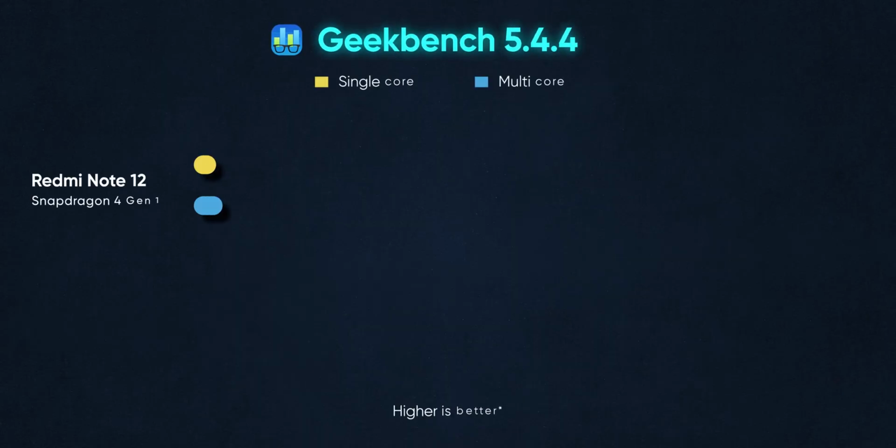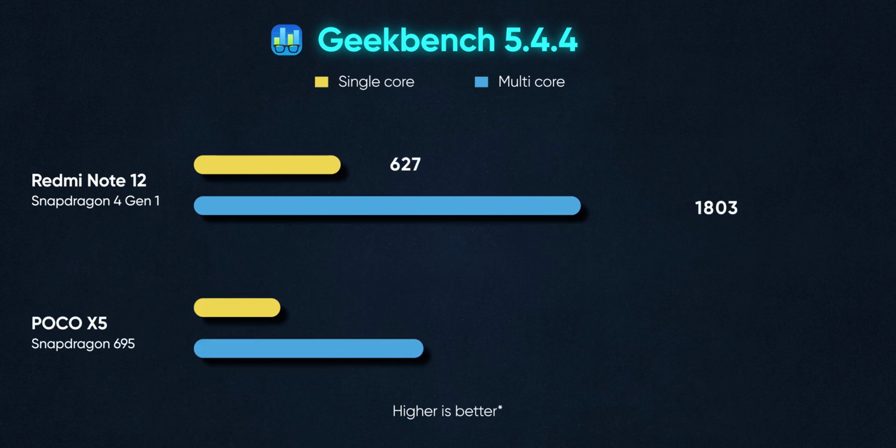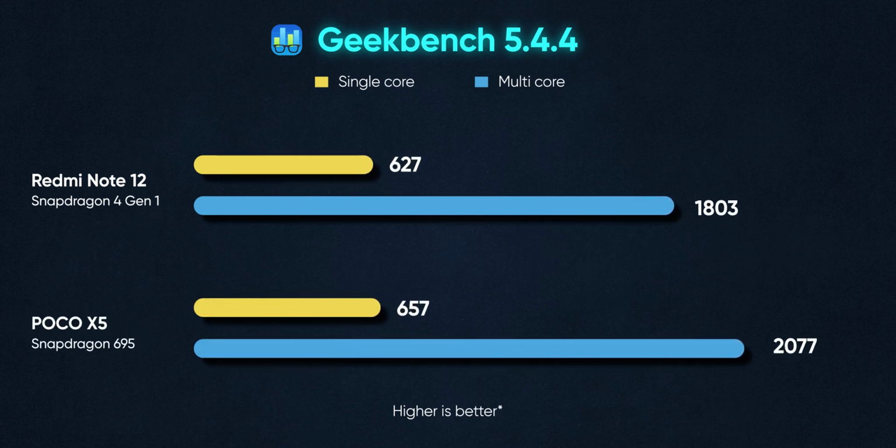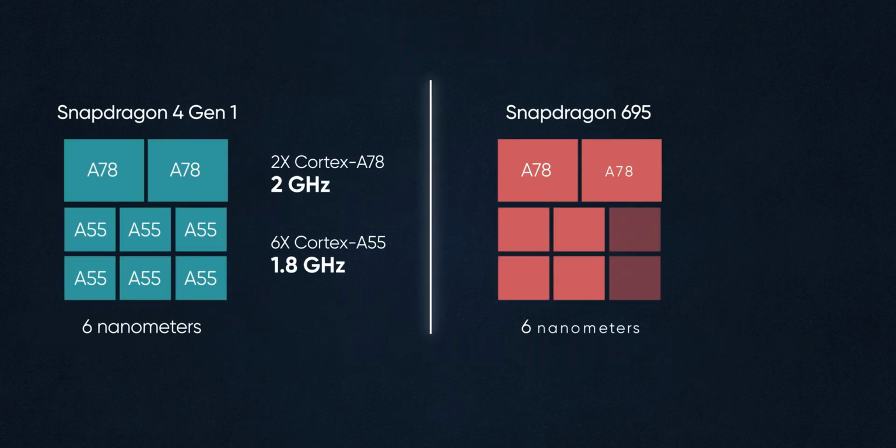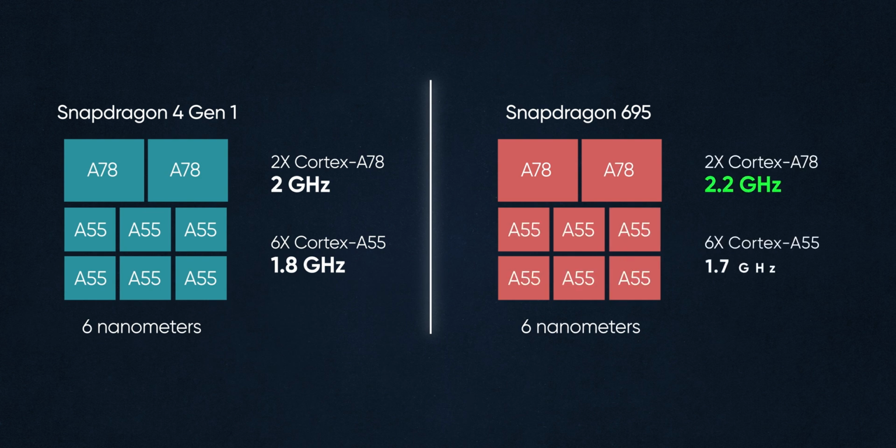As for the performance, the Snapdragon 695 chip on the Poco X5 is capable of handling your everyday tasks with ease. And in case you're wondering, its performance is identical to the Snapdragon 4 Gen 1 on the Redmi Note 12. Both of these chips have the same core architecture, except that the Snapdragon 695 CPU cores are clocked slightly faster, resulting in higher benchmark scores.